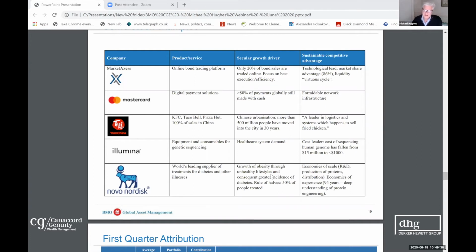And the other key part of this is that in China, there are 15 million new urbanites every year, people moving out of the countryside and into the city. So you can see the prospects for Yum China to grow many years into the future are absolutely clear.